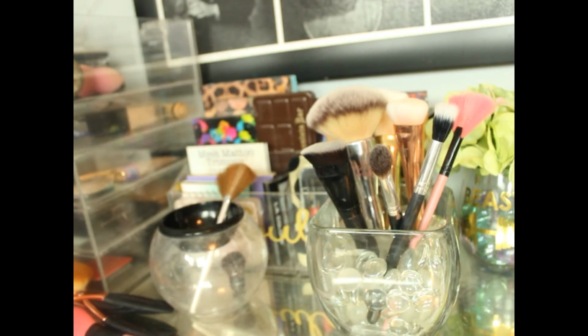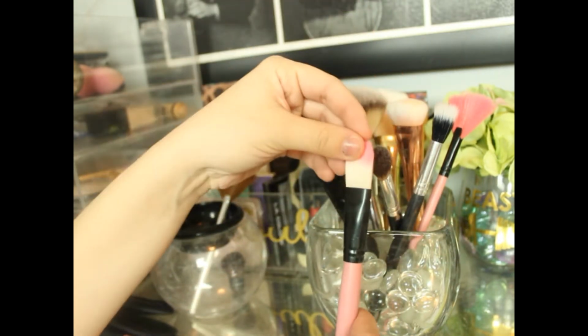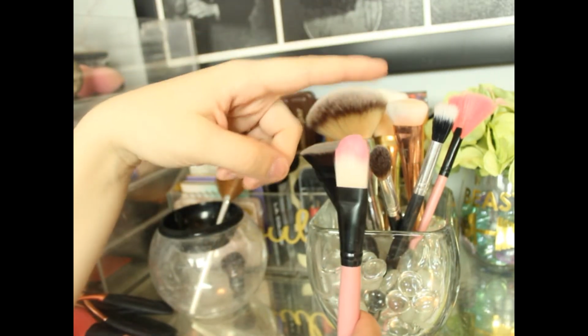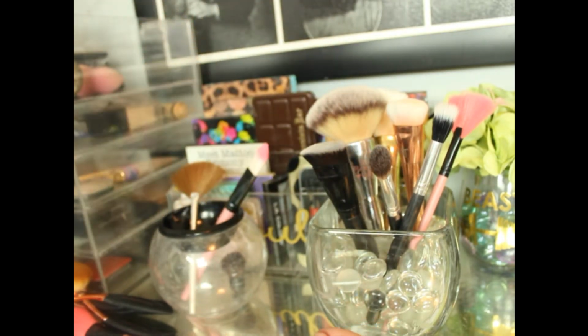Okay, I have this foundation brush. I do not use brushes like this. I either use a sponge or one of my RT Stoop brushes. So this one's actually going to go.